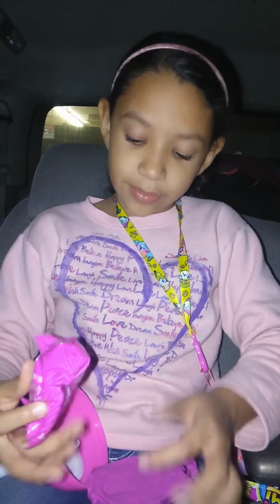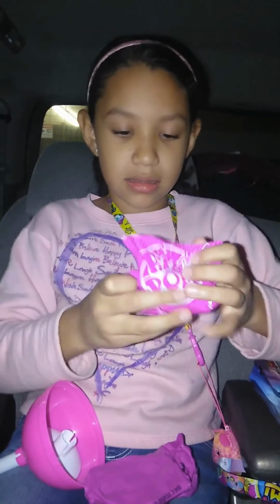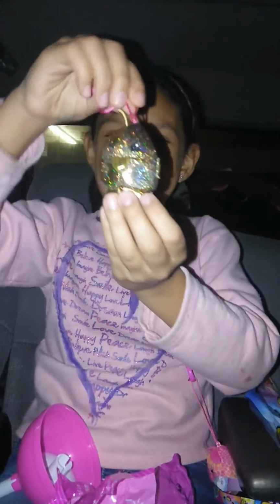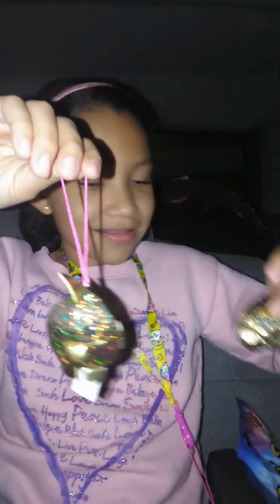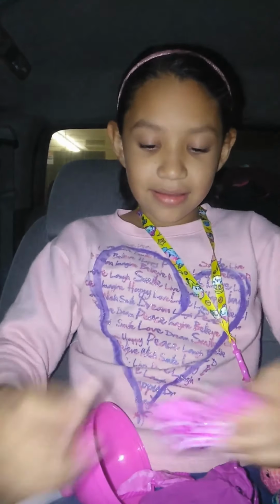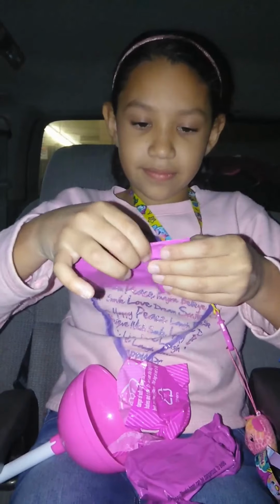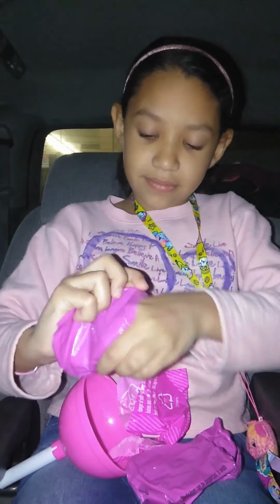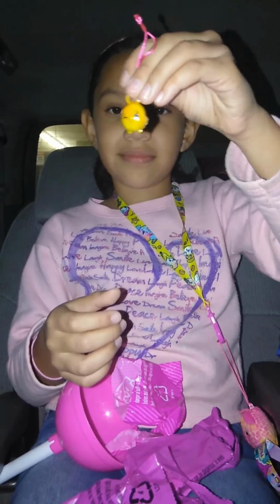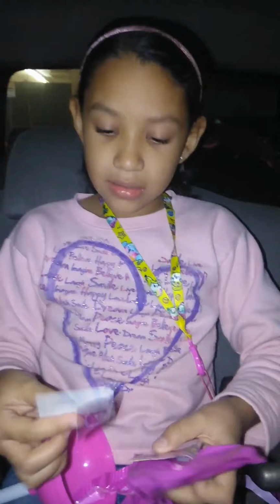So I'm gonna open this other plushie. It's a duplicate? Wait, no. Look, it's like its twin. And then here's Stan. Here is like a charm. I think it's like a bird. And oh, this is it. Here are some holographic stickers of them.